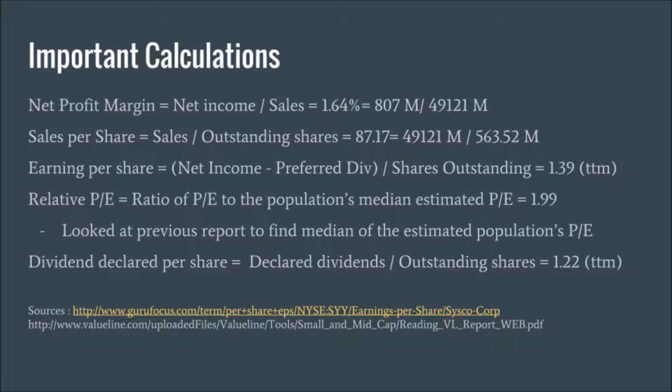Here are some important calculations. The net profit margin came from dividing the net income of 807 million by the total sales. We came up with 1.64%. Sales per share was found by dividing the sales by the 563 million shares outstanding.